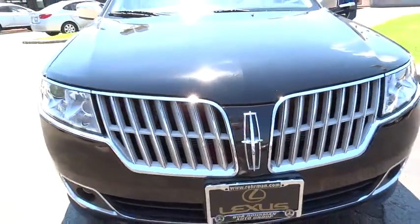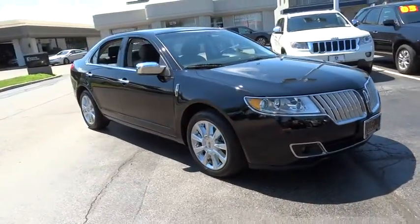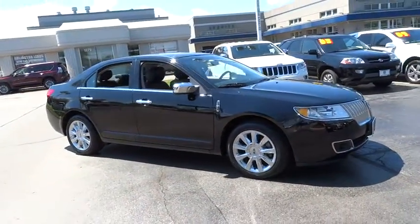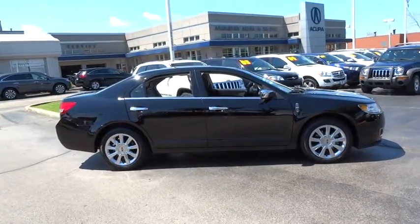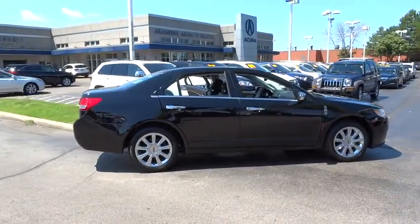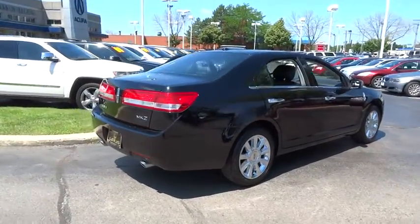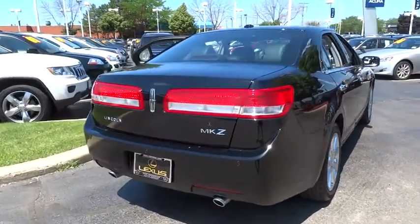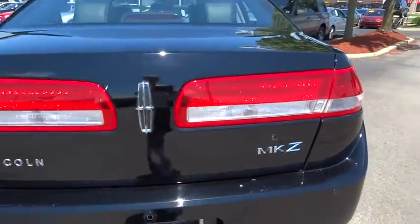2012 MKZ. With sharp angles, sleek lines, and a sculpted body, the Lincoln MKZ has an impressive stance and a dynamic design. Add that to the clean modern interior with standard features including rich leather, exotic wood, and a sophisticated assistant that responds to the sound of your voice, and you'll see the MKZ offers a new dimension of luxury and is priced below $20,000.